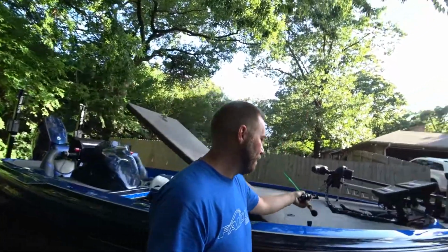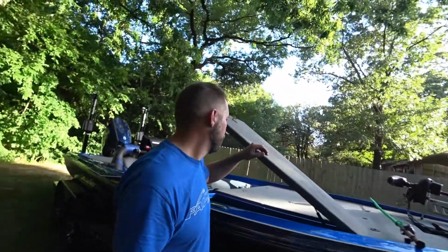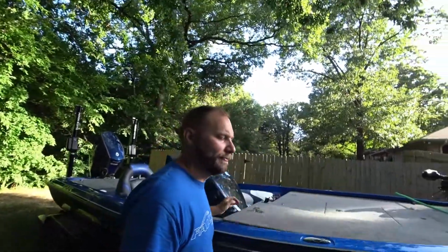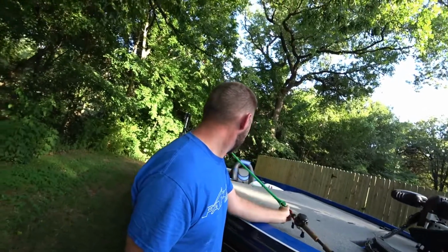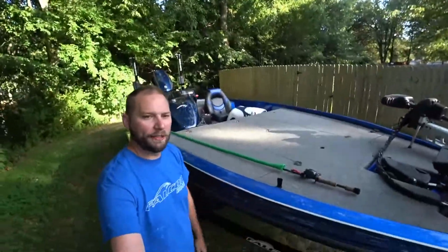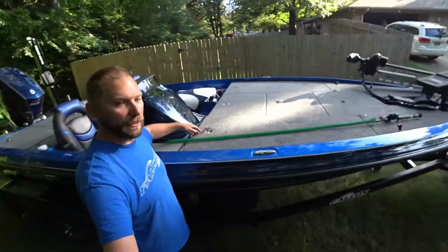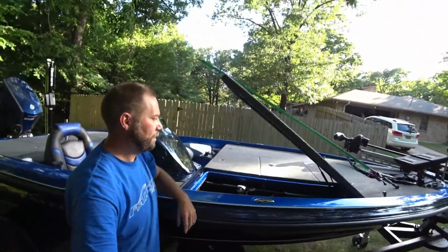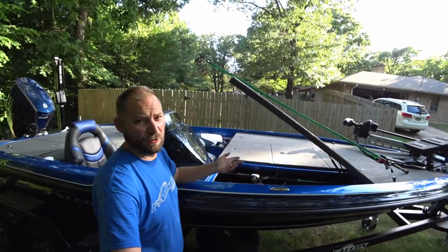I can sit there and tie everything, never get in my boat. Don't have to worry about getting dirt in there. It's nice. So, just for example, rods down on the deck. Alright, see if this thing moves. Bounces a little bit, but it ain't going nowhere.